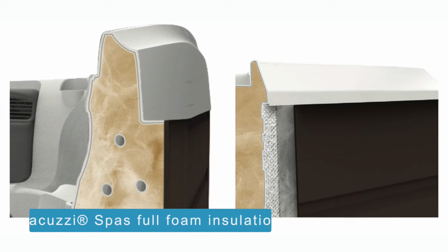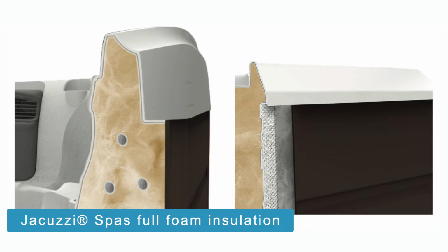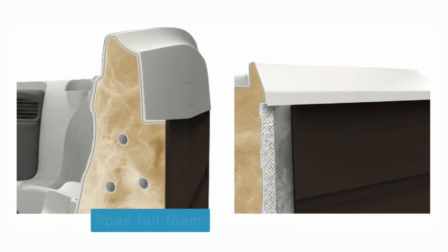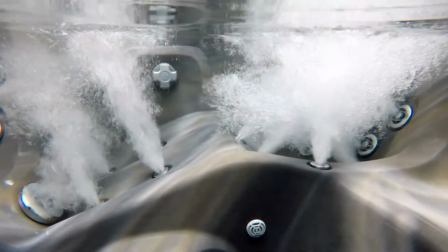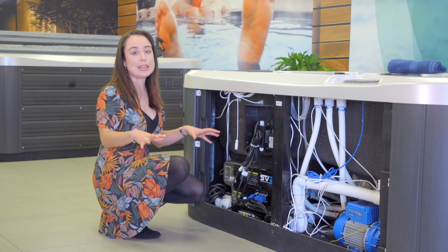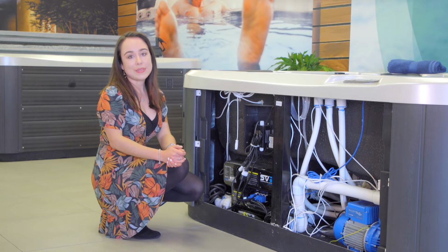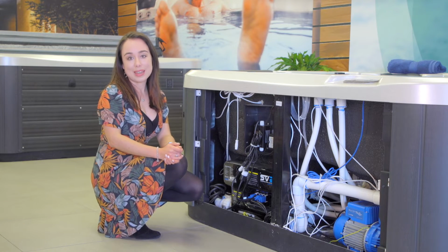One of them is full foam insulation. You usually find this on brands that are confident with their spas not leaking. An example of this is Jacuzzi spas. Why? Well, full foam encases all of the plumbing in a thick layer of foam that would otherwise need to be chipped away if there was a leak that needed to be repaired.